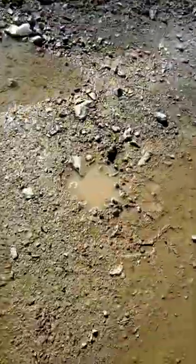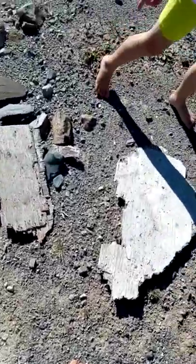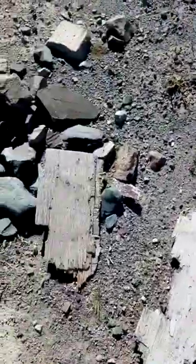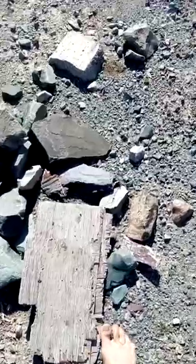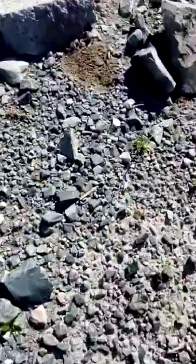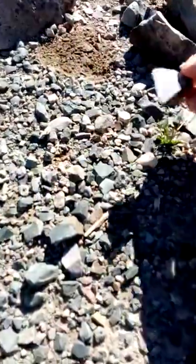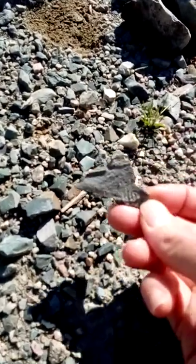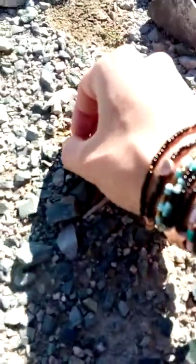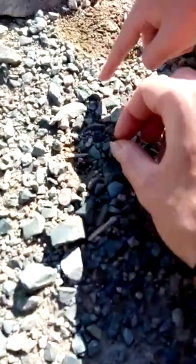Mommy, I found a baby worm! Did you? Is it alive? Uh-huh. Oh, this is soft. It wasn't a worm. It was just a baby centipede. It was in that little hole over there. Yeah, he was chilling. I saw him. And he went away. Where is he? He went under a rock there somewhere. Triangle rock. Yeah, there he is. I see him. There he is.